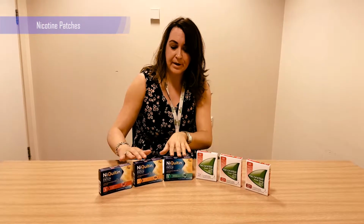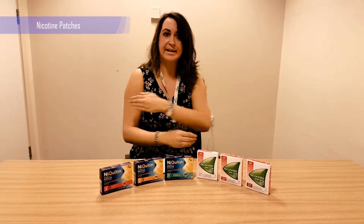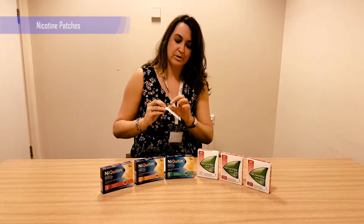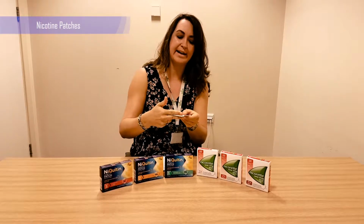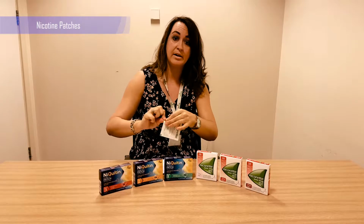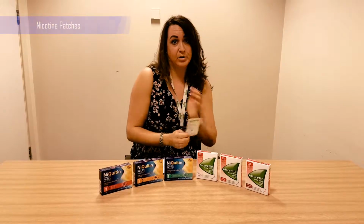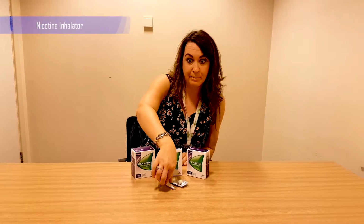So just remember to make sure you pop the patch on a large muscle, alternating every morning to avoid the skin irritation flaring up. You'll also need to get your nurse to cut along the line here before you get the patch out, because they're really tough to open. So if your nurse could just snip the patches along, and then you can get them out and then pop it on your skin.